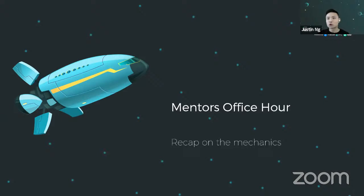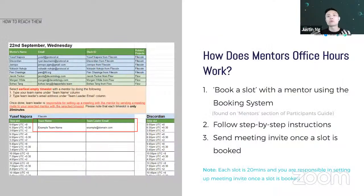So moving forward, I'm just going to briefly touch on the Mentors Office hours. Probably some of you are still trying to get the mechanics of what the Mentor Office hours is going to be like. So I'm just going to quickly recap what the mechanics is. What you can do for the Mentors Office hours is really to book a 20-minute slot with any of your selected mentors using the booking system.